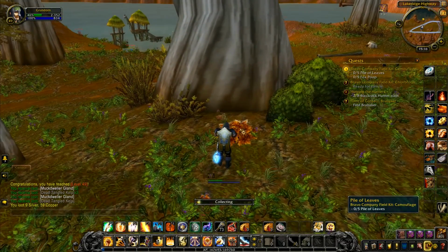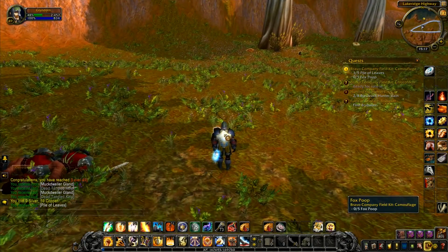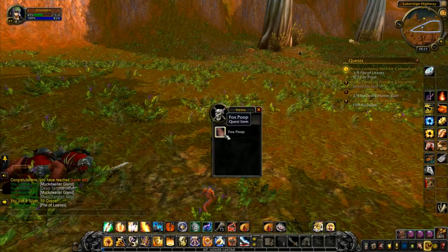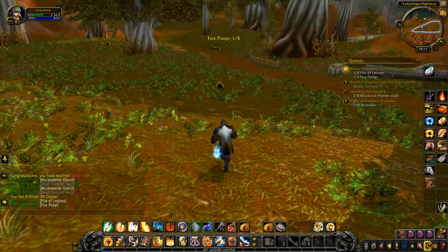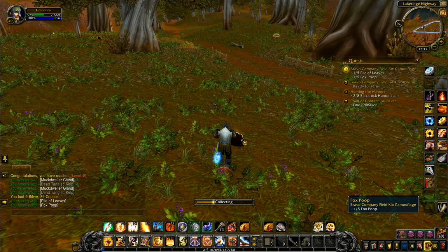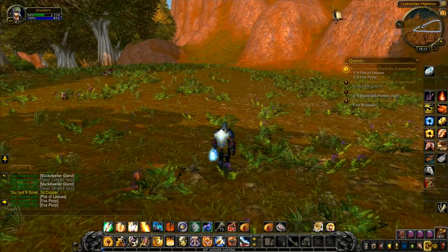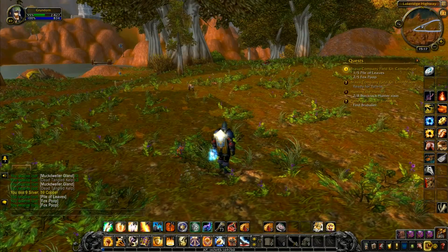We've got a pile of leaves over here that we want to get. There we go. And fox poop. That is a big, big pile of fox poop. Strange thing about it, though, I don't see any foxes. Right, do you see any foxes? Because, oh yeah, there.